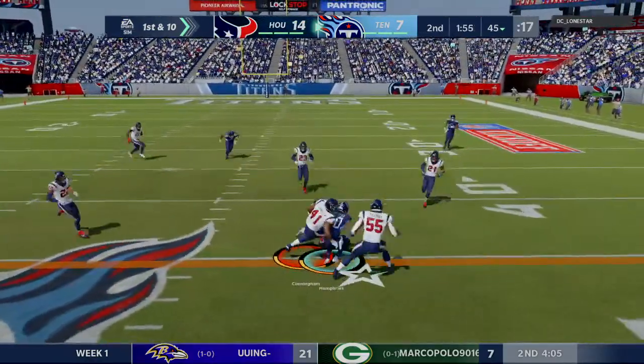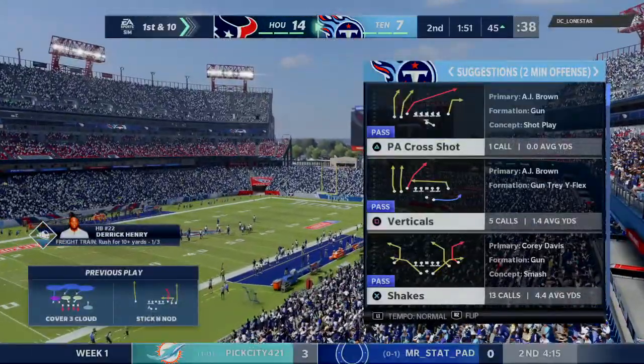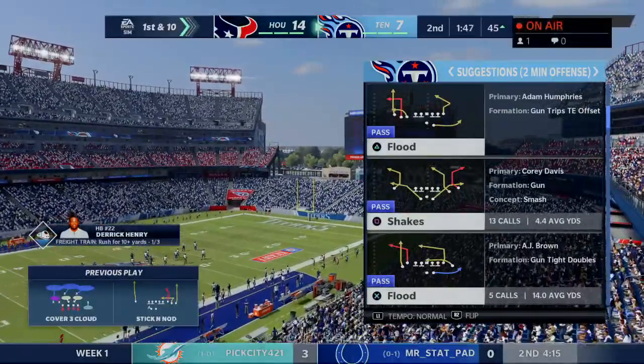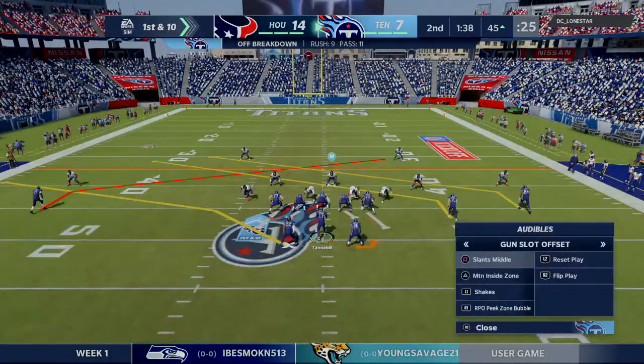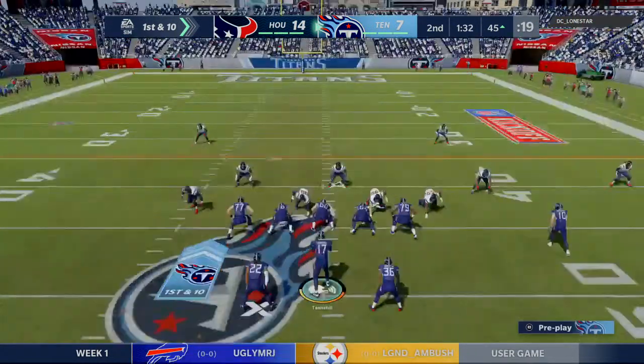Tannehill throwing complete there to Humphries. And he'll be corralled out across midfield down to the 45. An 11-yard pickup for the Titans and a first down. Well, remember, they tried to give him the ball and let him run on the last play, but I think the light bulb went off in their play caller's mind, and this time they get it to him the more conventional way, and it's much more successful as well.